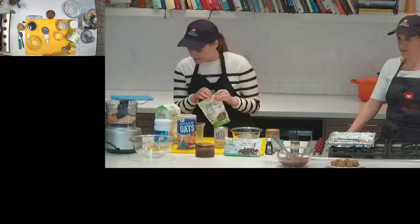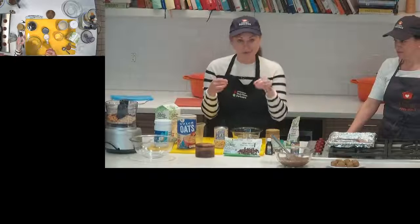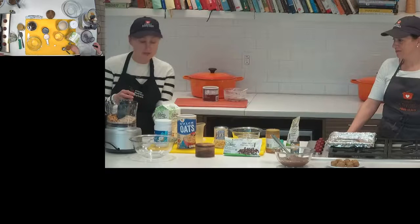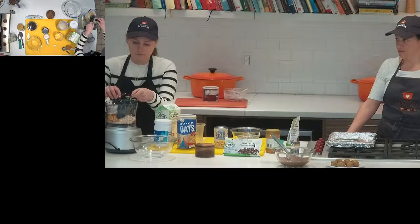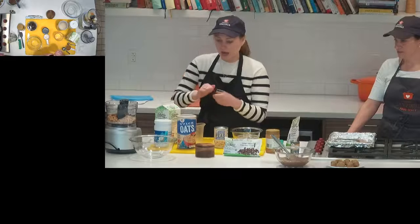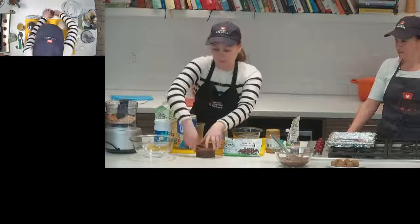All right, the next thing is vanilla extract. Again, just to add a nice little bit of that vanilla flavor, help it taste more cookie dough-esque. So we'll drop in 2 teaspoons of the vanilla. All right, and then lastly, just a pinch of salt. You could omit the salt if you didn't want to use the salt in this recipe, but we'll just use a small pinch here.